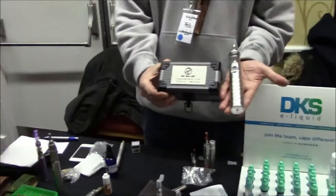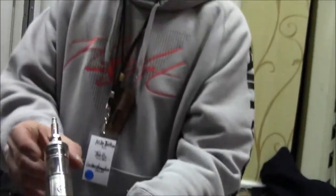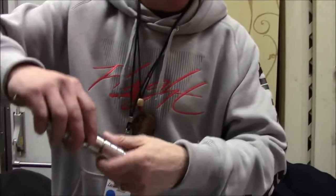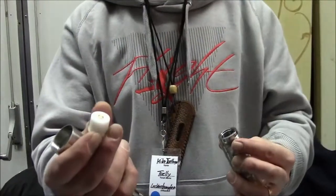Second booth we got up here is DKS Liquid. Nice. They got some nice leather holders. Amazonian Master. Nice. It's a beautiful device. What batteries does that run off of? This runs either at 18650 with an adapter, or you can use 20. Big baby. And it got a built-in vape safe. Nice. A space for the kick. Nice.